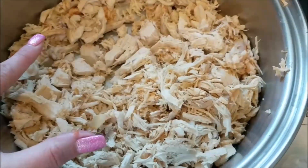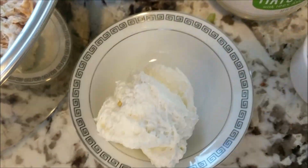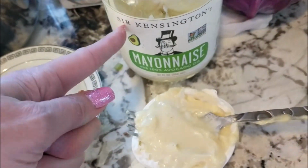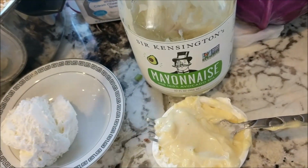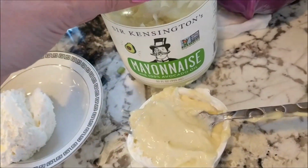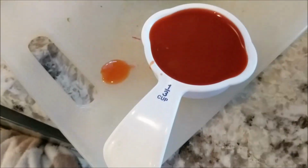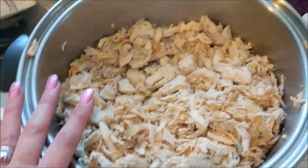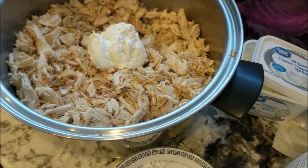So I've got my 2 whole chickens in here. I'm gonna take 2/3 cup of my whipped cream cheese, and 2/3 cup of my Sir Kensington mayonnaise. You can use Primal mayonnaise, which is the cleanest mayonnaise. Sir Kensington is made out of avocado oil, which is not inflammatory, but does have added sugar. Or you could use Duke's mayonnaise, which is made out of soybean oil, which is inflammatory, but does not have added sugars. And then I have 1/3 cup of the hot sauce. You can adjust this accordingly if you're a baby about spice like I am, or you can make it hotter. So I'm just gonna mix these ingredients all with my 2 chickens, and I will have my buffalo keto recipe.